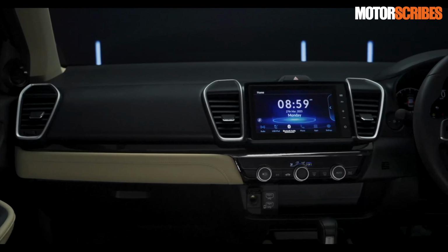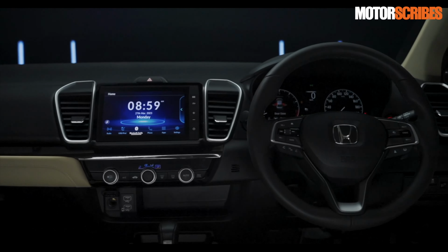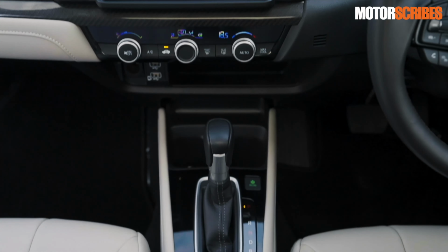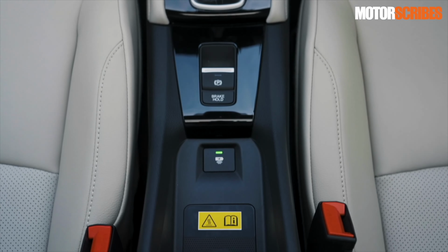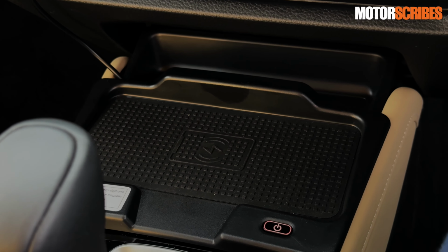The other big changes include wireless Apple CarPlay and Android Auto on board. The HEV gets a permanent wireless charger, while the petrol versions get a plug-and-play wireless charger that can be removed and stored away if you're not using it.